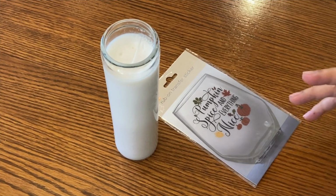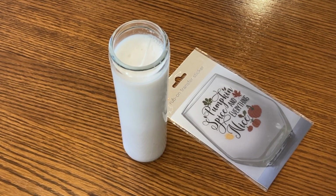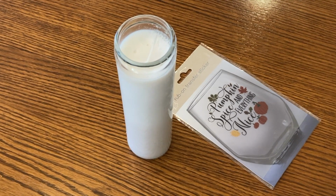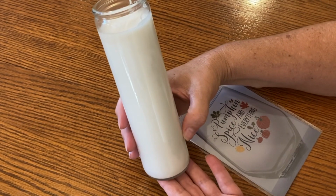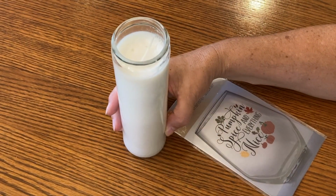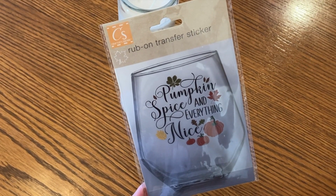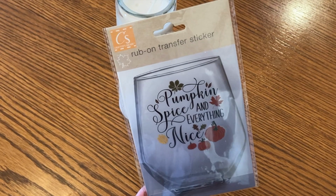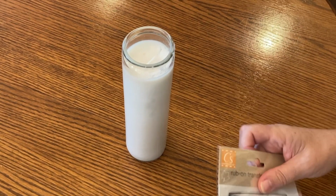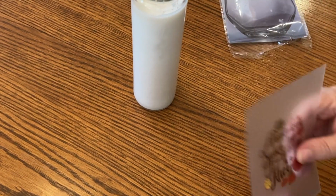Here you go. This is a super frugal, super fun, easy DIY from the Dollar Tree to just kind of give your autumn decor just a little tiny boost. I thought this was so fun. This is one of those Dollar Tree candles that you see in Dollar Tree everywhere. They come in a multitude of colors. I picked white. At the Dollar Tree, they also have these wonderful rub-on transfer stickers. I thought this one was adorable. Pumpkin spice and everything nice. I took the label off the back of the candle, and now they have so many different designs of these transfers, but this was the one I loved the most.